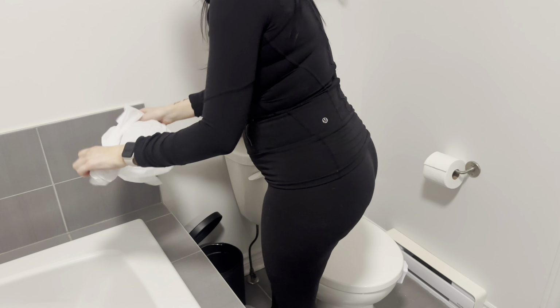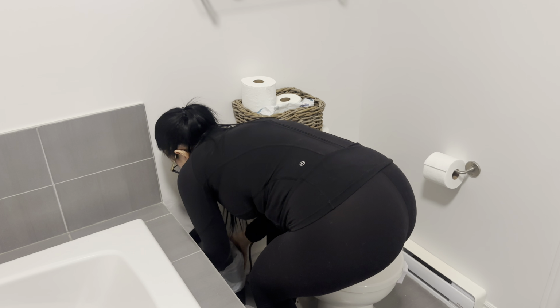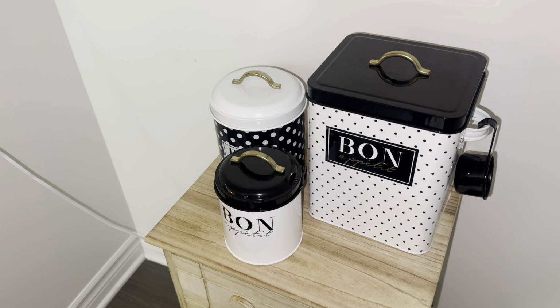What I use to clean inside my toilet is the Scrubbing Bubbles toilet cleaner. Then I change the garbages as well, which is part of my cleaning routine.